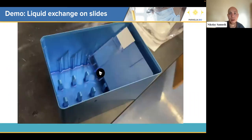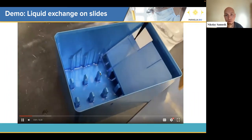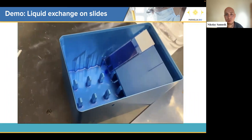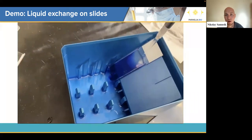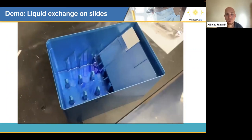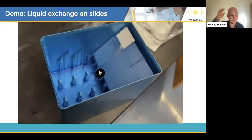And here is a quick demo of how slide staining works. Now, instead of doing it robotically, this is done by hand. You can see how efficient liquid exchange is. The front of liquid exchange is pretty flat, thanks to the curved top of the cover tile. And here's the lid. So once you've exchanged the liquids, you close the lid and you let them incubate in the self-contained humidity chamber.